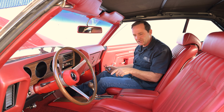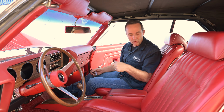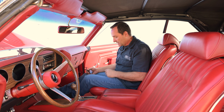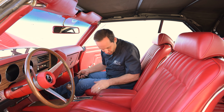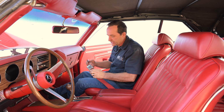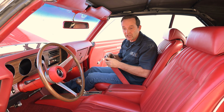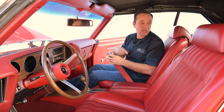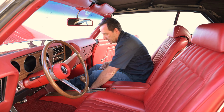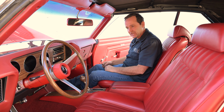If this had standard belts, they would be black, but because it's deluxe, they're red with a stainless steel buckle, which is really a good-looking item. And this has shoulder belts, which is a big deal actually for a convertible. So another little option this car has. All right, well, let's take a look in the trunk.